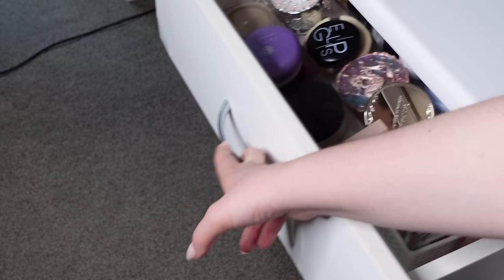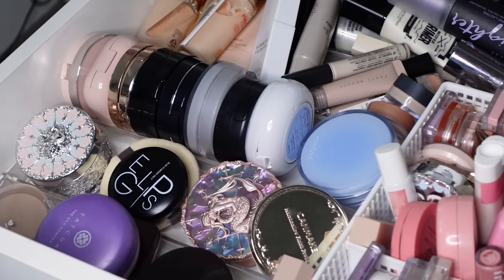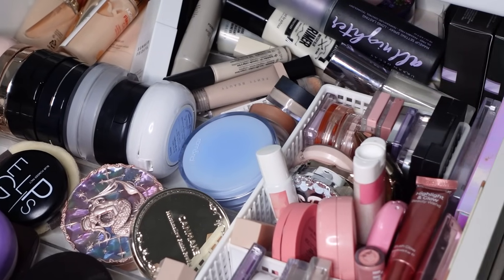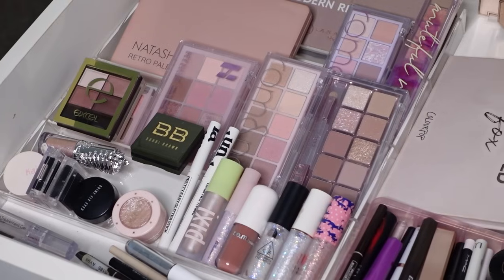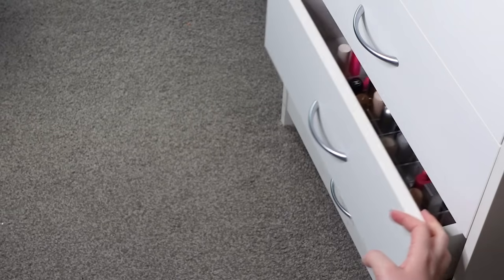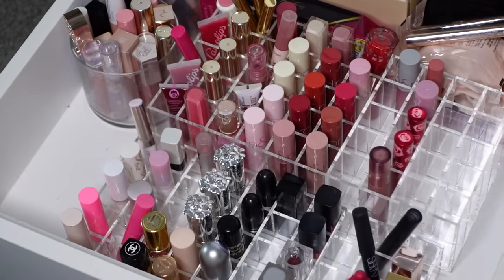And with that, let's get into the declutter. So here we have drawer number one, which is all things base and face. And this is kind of what it's looking like at the moment, pre-declutter. Let's jump into drawer number two, and that is all things eyes. And here is what it looks like pre-declutter. And last but not least, we have drawer number three, which is all things lips. And this is what it's looking like before the declutter.